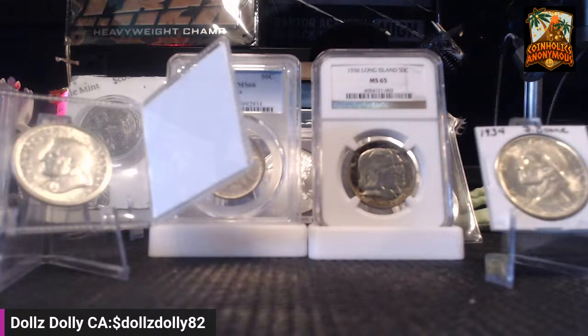Hey, Sailor, glad to see you. So what is this Hawaiian Sesquicentennial $50? I'm going to see if I can pull up a picture really quick and share it with you. Maybe not. Maybe so. I don't know.